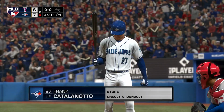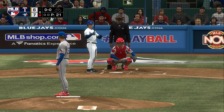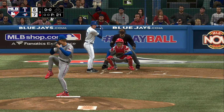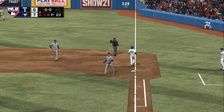Bottom of the 6th inning now, and next to bat will be the outfielder, Frank Catalinato. And now the first pitch, as it's grounded sharply to first, reined in, throws in time, and that's out number 1.